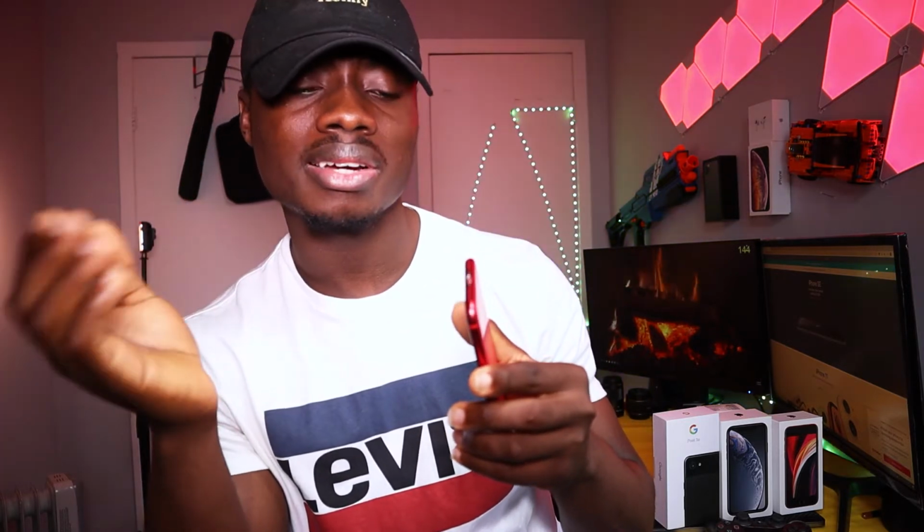The speakers on the iPhone SE are pretty much average. It's not really a big deal for me because I know most people nowadays either have headphones or earpiece or AirPods or whatever, so I'm not gonna complain too much about the speakers, but just know that the speaker doesn't really sound that good. And I think that's about it for the iPhone SE 2020.